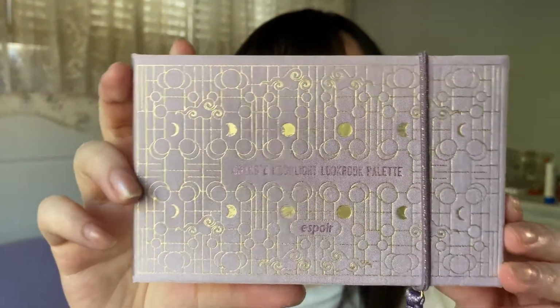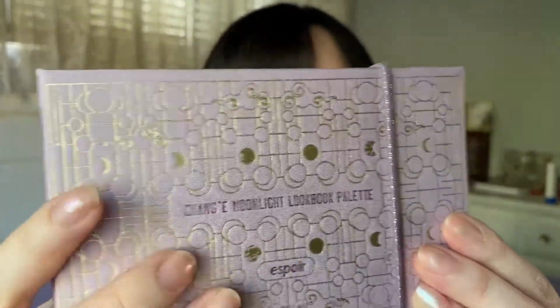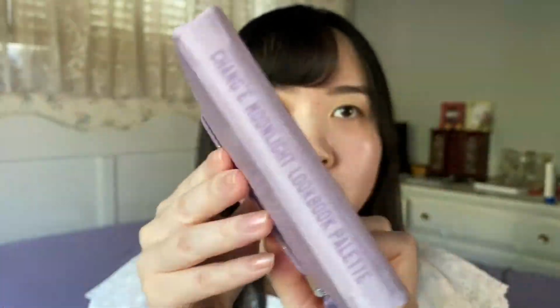So I bought this in January, but I believe they already had this available in 2021, and when I first saw it I was really mesmerized by the packaging because just look at this. This is not cardboard outside, this is actually cloth material, and as you can see it's all the different phases of the moon. And then here's the back. And I have a little crazy story about this palette.